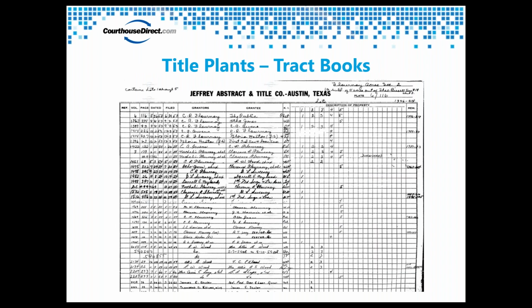Another type of record that we scan, of course, are title plants, which are sometimes on tract books or in cards. In this case, we're looking at a tract book that's in Travis County. As we look at the tract book, from the left going to the right is the volume and page recording of the document itself, and then the date of the document, and then the date the document was filed. Typically, you'll see those dates pretty close to each other.